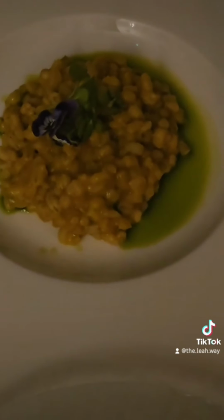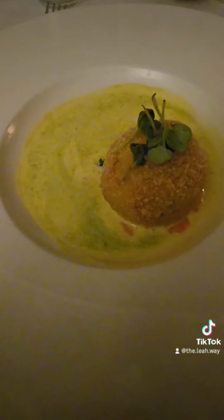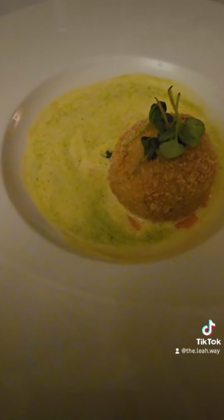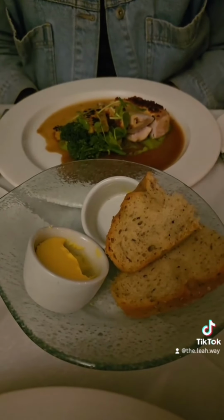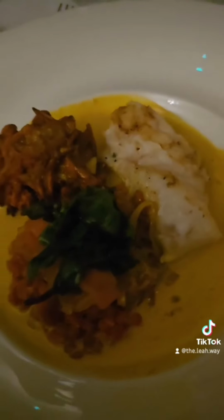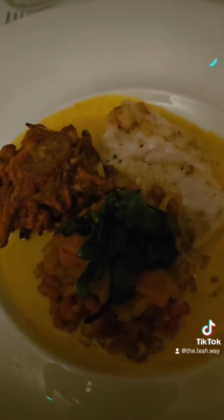Then we had a pearl barley risotto. I had a few mouthfuls of that and half of the fish cake that was a starter. Really delicious that was. Then my wife had the chicken and I had the cod. This was a beautifully small portion. There was no carbs. I ate about 2/3 of that.